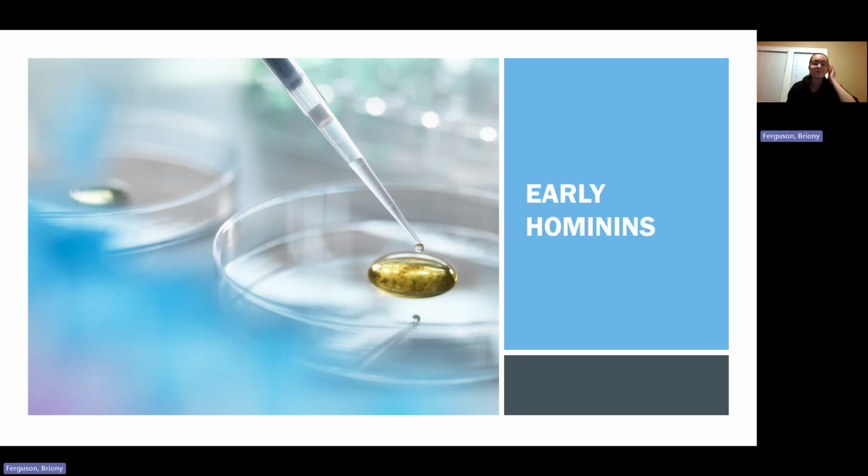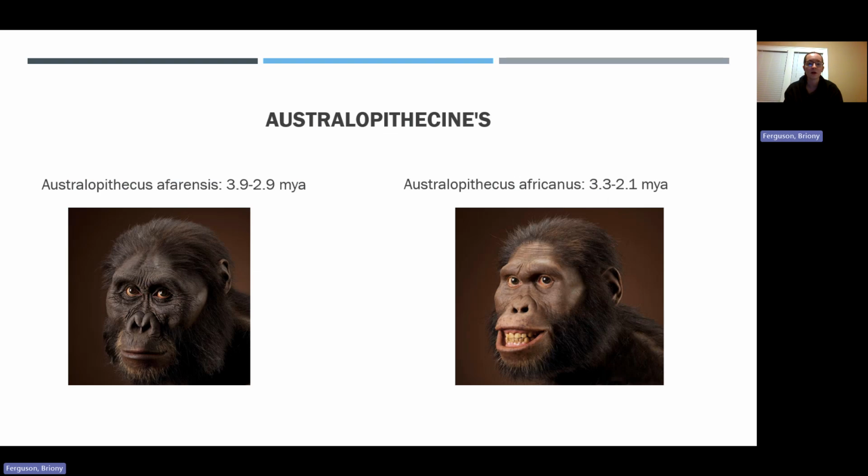But regardless, today we're talking about early hominins. There are a lot more early hominins than the ones we're going to talk about today. It would take a really long time to get through all of them, so we're going to focus on ones that are a little bit more influential and that we have more information about. So starting off, we're going to talk about the Australopithecines.